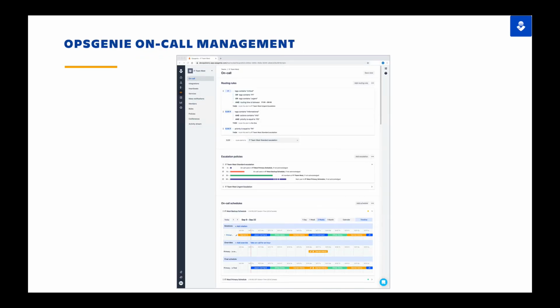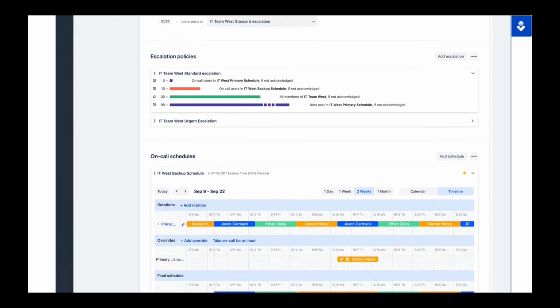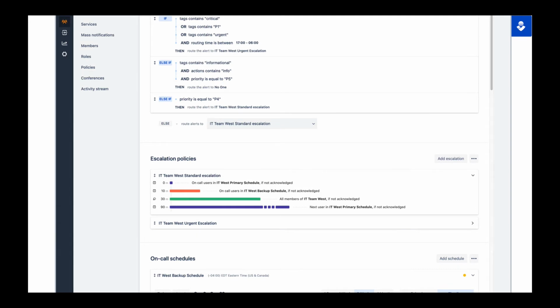So if you're not familiar with Opsgenie, Opsgenie allows you to build an on-call schedule, especially important for after hours. It allows you to build an escalation policy. This is like a hierarchy. So if the initial alert or notification is not acknowledged, do you want it escalated to the next person on the list? Maybe it's the next person on call, maybe it's a manager or a person on team.